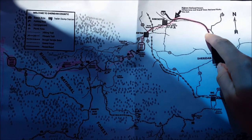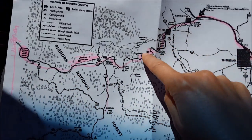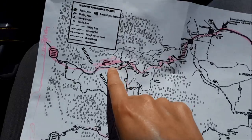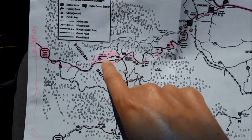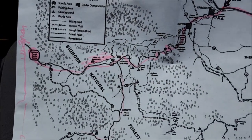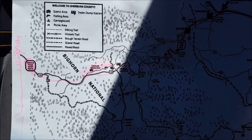We're gonna hop on Route 90, get off at the Ranchester exit, and take 14 all the way into the Bighorn National Forest. At the split, we continue across on 14A. This he highlighted because there's usually a lot of moose here after Bear Lodge, which is a good place to eat, he said. And it's been there for 100 years.